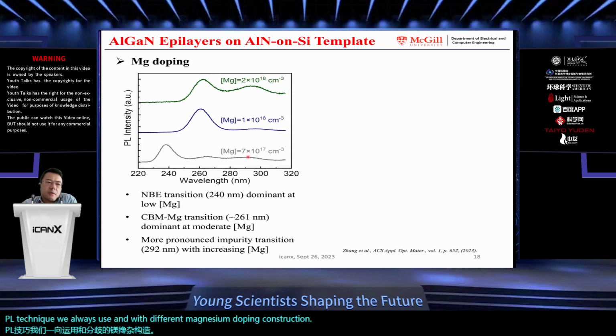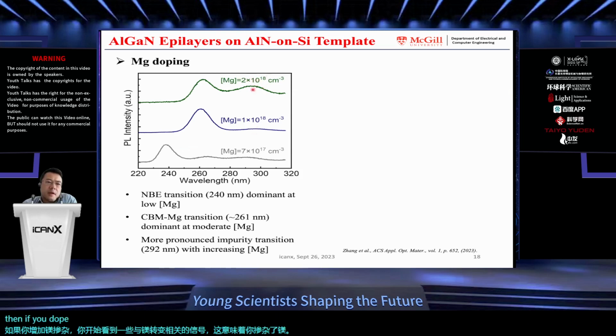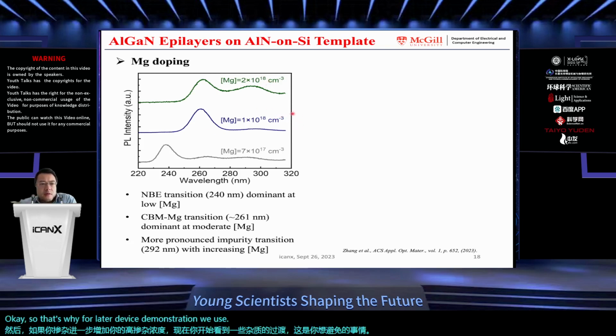If you look at the low-doped sample, this is a band edge emission. If you increase the magnesium doping, you start to see some signal related to magnesium transition, which means you have magnesium doped. Then if you further increase to a very high doping concentration, now you start to see some impurity band transition. This is something you want to avoid. So that's why for later device demonstration, we really use moderate magnesium doping.